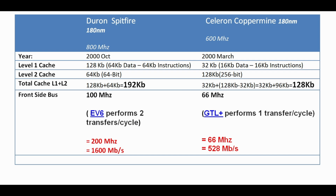But in total, because the Duron uses exclusive level 2 cache, it adds up to a total of 192 kilobytes of cache, while the Celeron uses an inclusive type of cache where the level 1 cache has to be duplicated in the level 2 cache, so it subtracts from its level 2 cache because it always has to keep a duplicated level 1 cache even on the level 2 cache. So that's why you get 128 kilobytes minus the 32 kilobytes from the level 1 cache, so you are left with 96 kilobytes of level 2 cache.